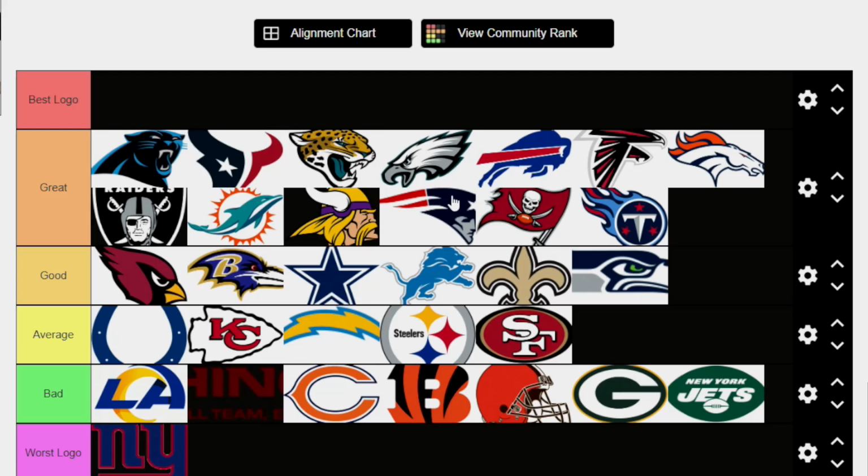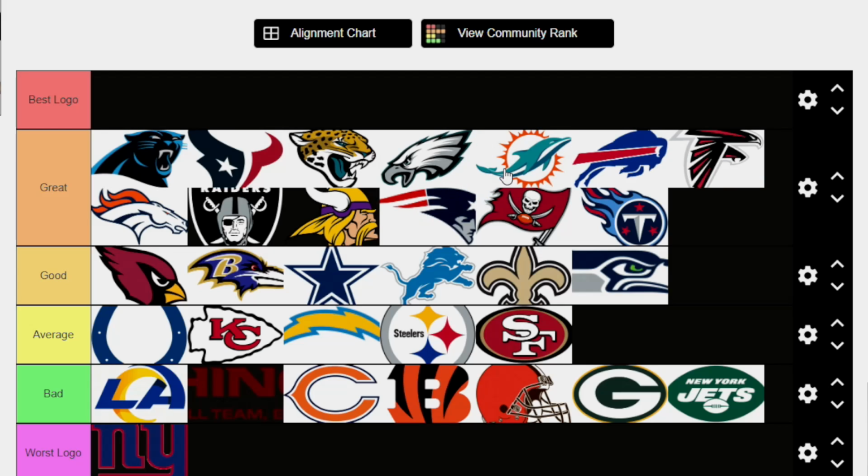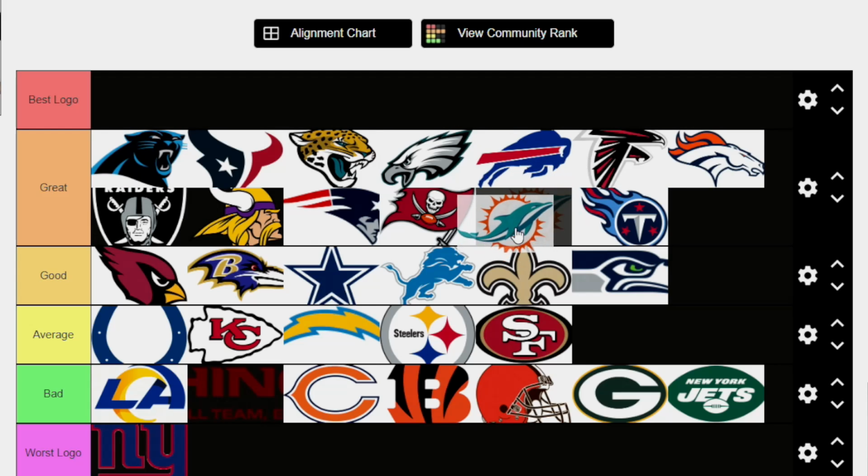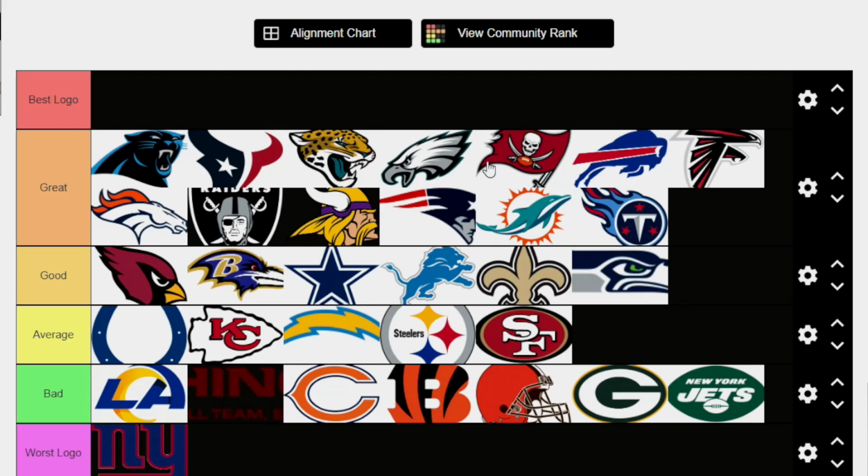And if I were to pick one more, I'm not sure. I think I would probably pick, as weird as it sounds, the Dolphins. Actually, no, the color is white sun, to be fair. I think I will actually go the Tampa Bay Buccaneers. I think these are the 5 best logos in the NFL, and I think any of these 5 could be put in the best. But which one out of all of these is the best?